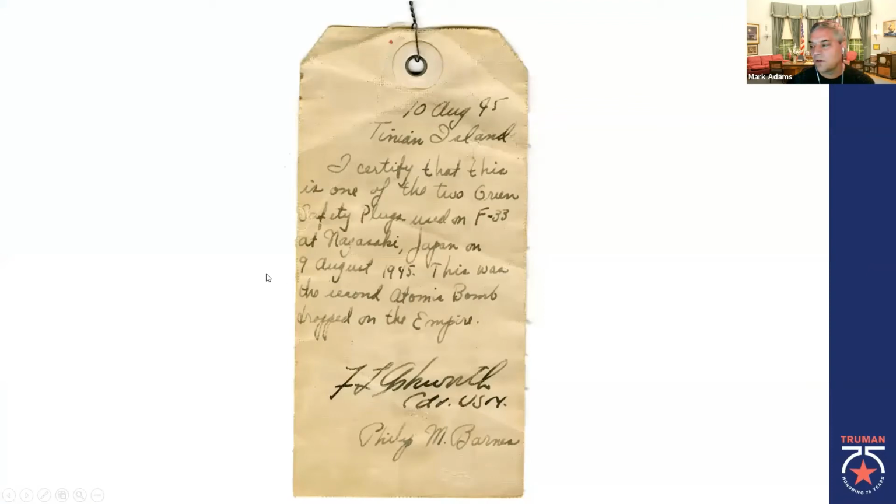And the fact that Frederick Ashworth and Philip Barnes signed that, giving it that authenticity, is very much appreciated. So a really fascinating object.